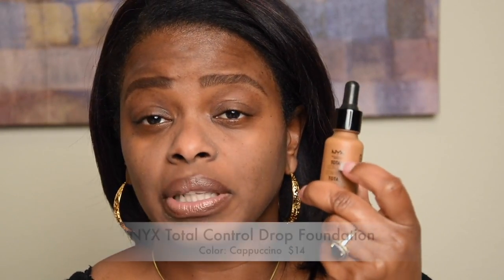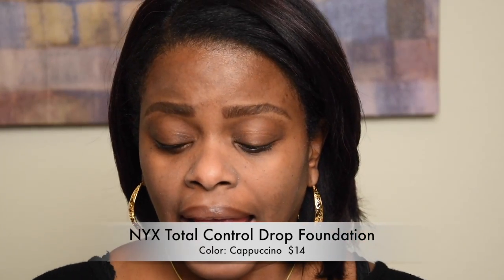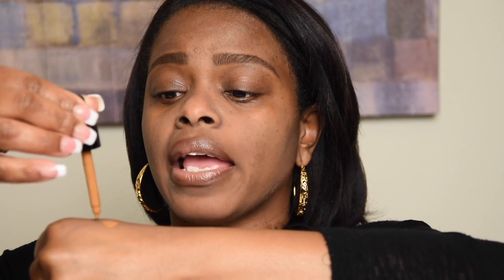So here is the actual foundation. I like the packaging. It's in a frosted container. I love the dropper, believe it or not, and the color I have is Cappuccino. Like I said, it is very thin. I'm going to go ahead and apply it now. It is literally thin like water, and it will run.